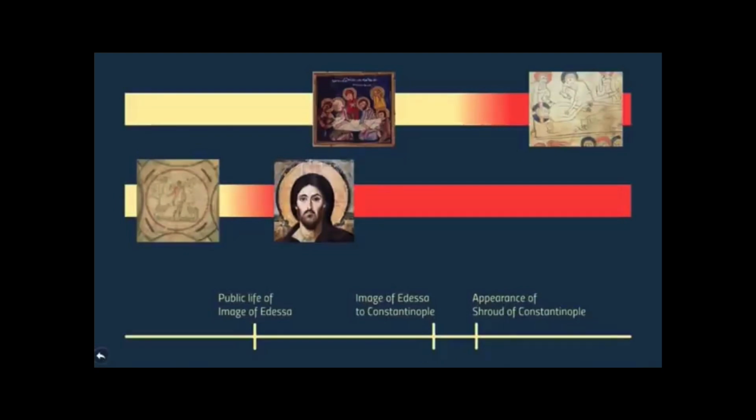So we have very good reason, based on historical artwork, to believe that Christians were referencing the image of Edessa and eventually the Shroud of Constantinople for their artwork, all the way back to the public appearance of the image of Edessa in the 6th century.